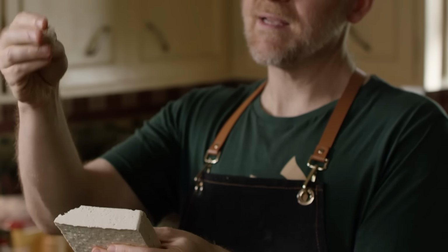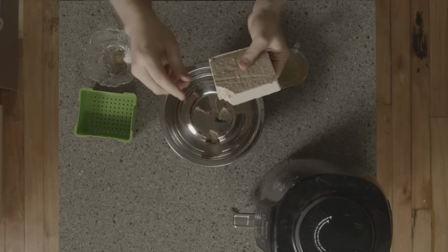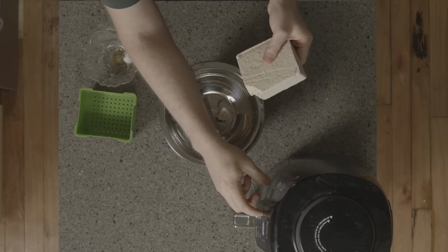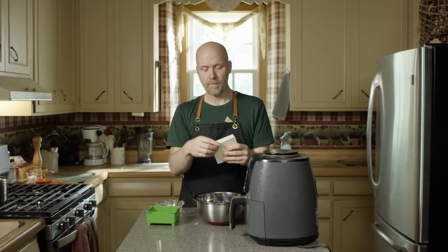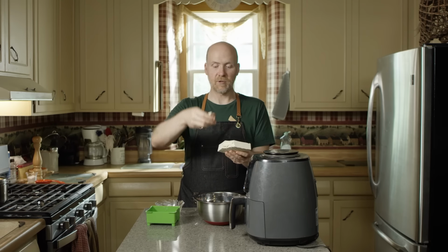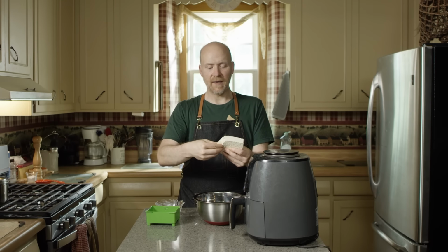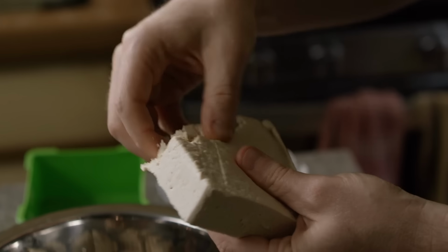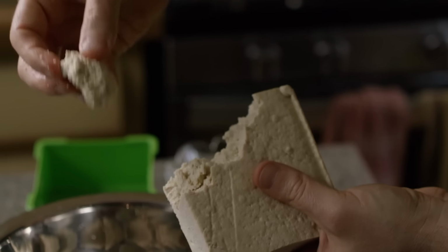So now what I'm gonna do is rip up this tofu into little pieces, because this is what's gonna give it that texture that's a little bit more like chicken. And while I'm doing this, I'm gonna preheat my air fryer to 400 degrees Fahrenheit. By the time this is ready, the air fryer will be up to temperature. So you don't have to be pretty here. You're just trying to get some pieces that are nice and texturized and have some bumps on them. Try not to make them too small because then they're gonna get really, really crispy, but that's okay too.